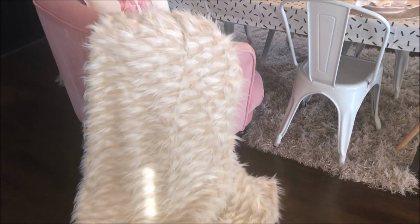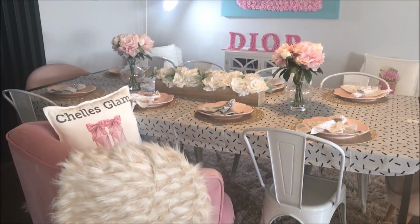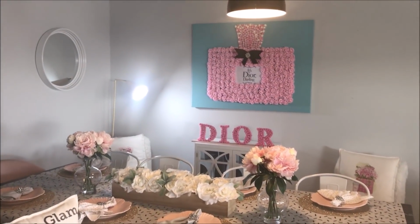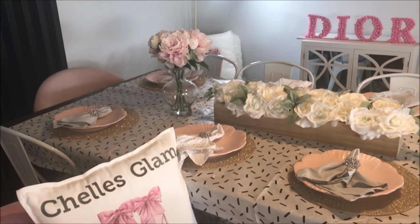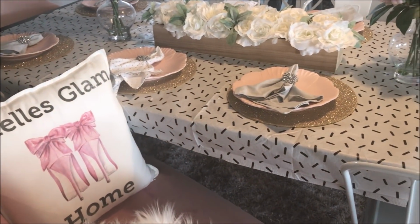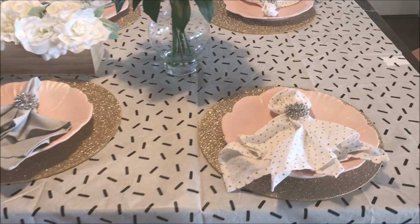Guys, one of my favourite pastimes is recreating looks in my dining room. I like doing everything from farmhouse to rustic glam and to very glam. Today I was feeling very glam and blush pink, and I decided to put together a tablescape with a very glam touch.